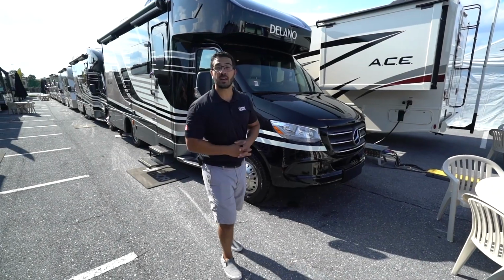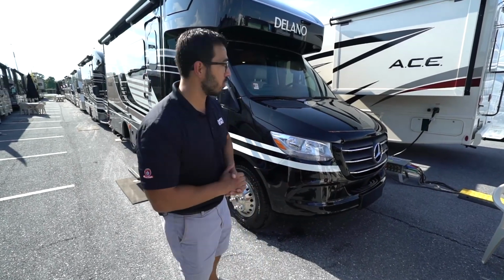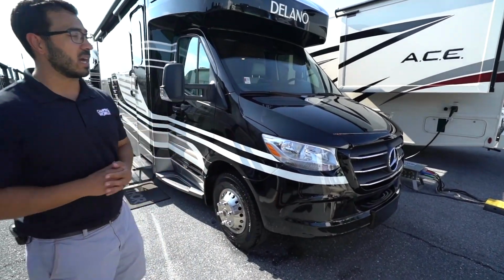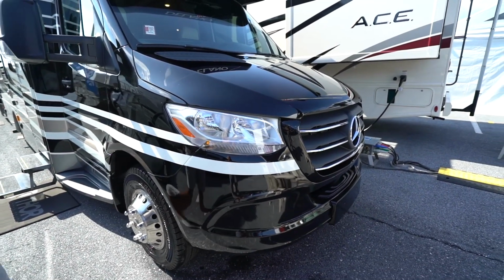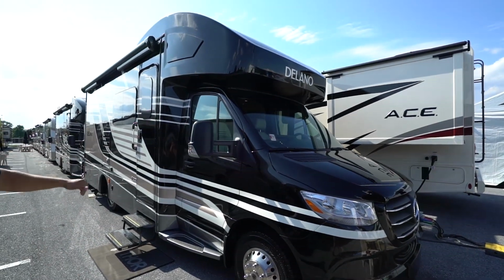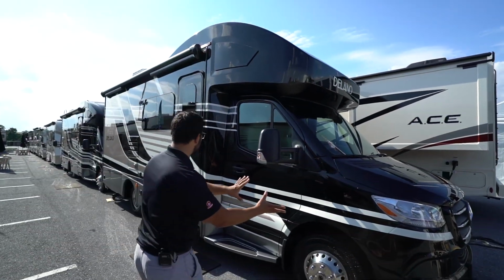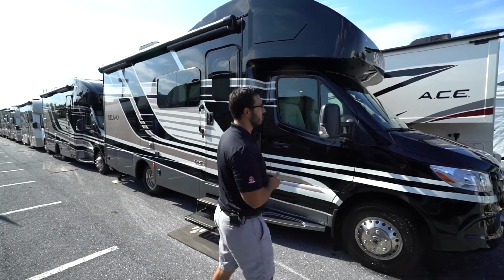Now that we've seen the inside, let's take a look at some of the outside features on the 2020 Thor Delano 24TT. This one is built on the new Mercedes-Benz chassis. It has a 3-liter V6 engine in there. You can see this one also has the gorgeous optional full body paint. So yeah, I like how it seamlessly blends in the cab with that body. It gives it the high-end look that this coach deserves.